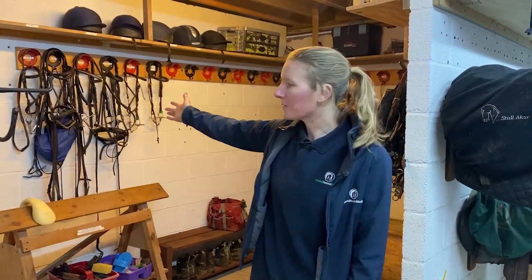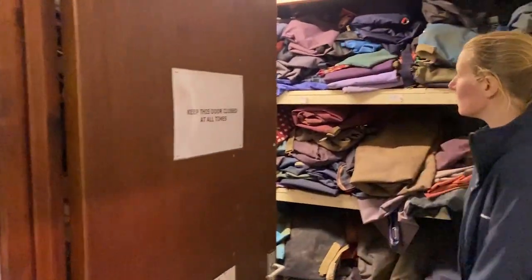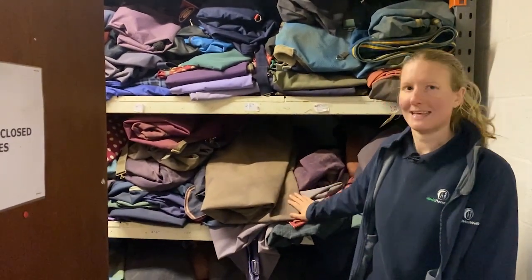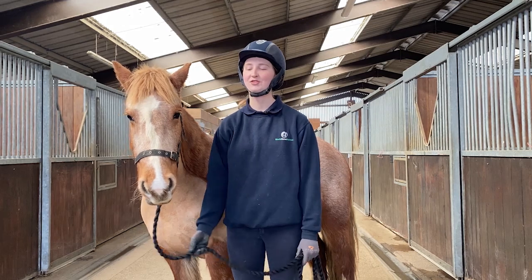Hello. This is our tack room. So tack is all the things that a horse might wear when it's working. For example, bridles and saddles. And then in this room, we have all sorts of different rugs and sizes for all the horses and ponies that might need them. Now you've had a look around our barn, we are going to introduce you to some of our horses.